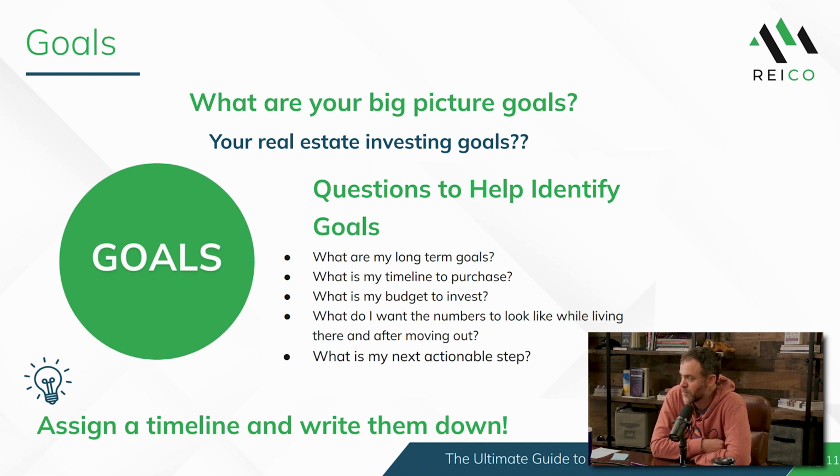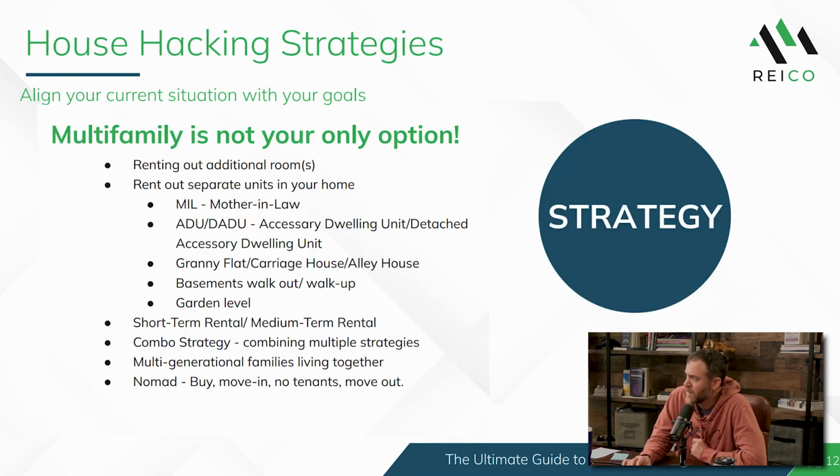And then, what's your timeline for purchase? What's your budget? What type of numbers do you want to live there? Because we have investors all across the spectrum, from young people fresh out of college pulling every dollar, buying a house and getting 5 roommates, to high income earners that buy a property, live in it, and then move out after a year. Not right or wrong, but it really comes down to what their goals are. So identify those and make sure you have clarity on that. That is priority number 1 and helps avoid a lot of issues down the road.